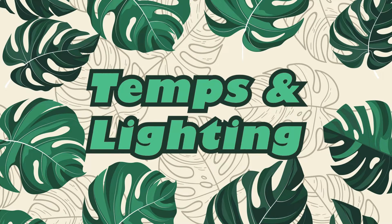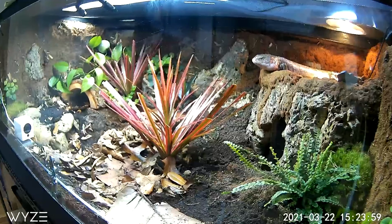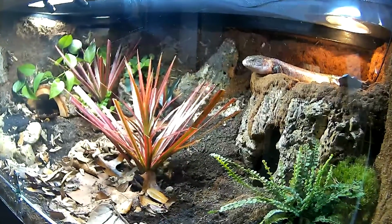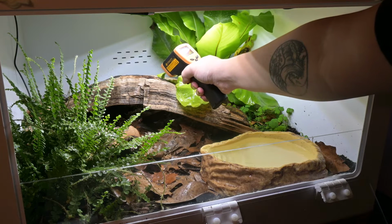Now let's talk about temps and lighting. Cane toads, like all amphibians, are cold-blooded, which means they rely on the temperature of their environment to regulate their own body temperature. Unlike reptiles, amphibians don't really bask in the same way, so you will need an accurate ambient temperature instead of a super hot basking area.